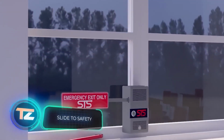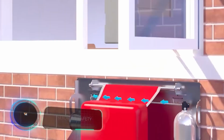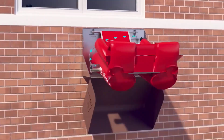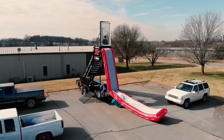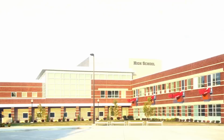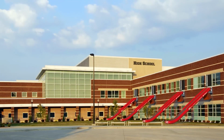During fires, gas leaks, and emergencies, exit congestion is common. To sidestep panic, chaos, and save time, Slide to Safety was devised. These slides activate in 6 seconds and enable evacuating around 30 people per minute. While limited to the fourth floor, these slides can be installed under any accessible window.